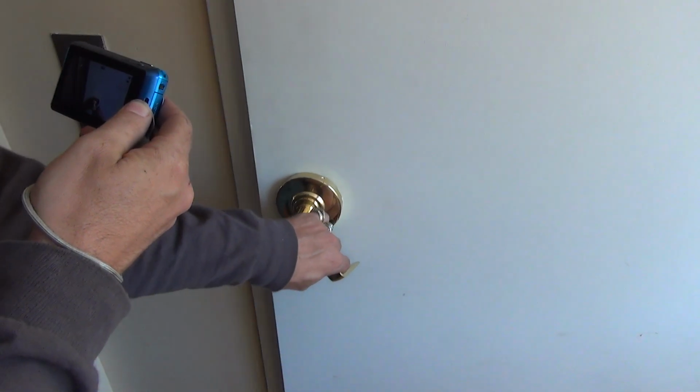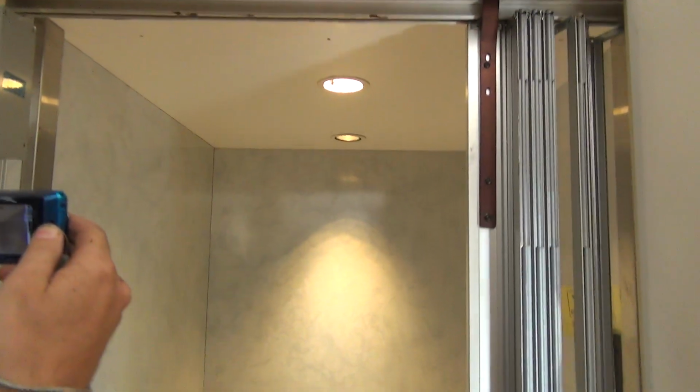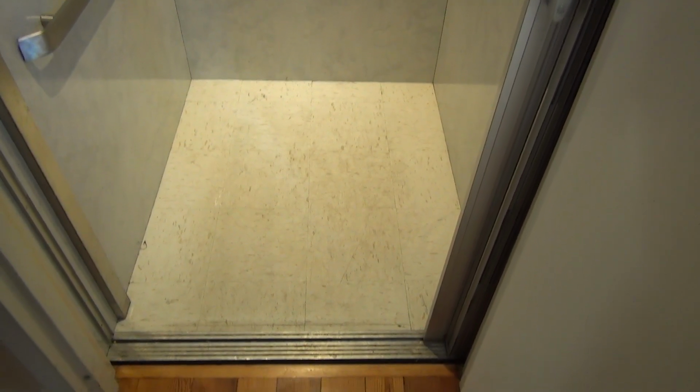Tell you guys something going on. Oh, cool, look at that. This is pretty nice for a residential elevator. Yeah. Let's see how this thing sounds.